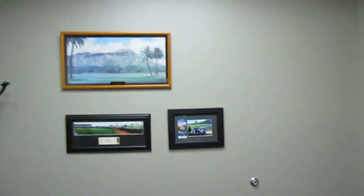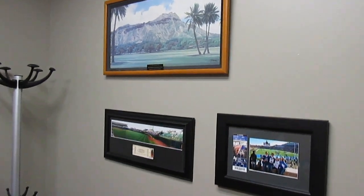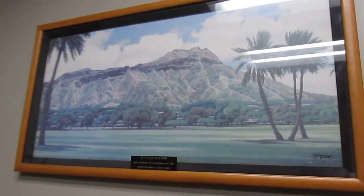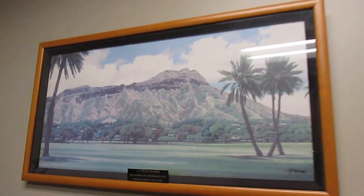This is my new office where I've been for 3 months. And that was my last active duty base. Well, not base, but that's Diamond Head in Hawaii. Hawaii was my last base for active duty.